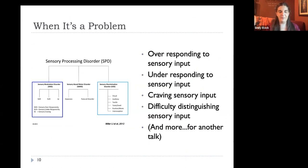But when it does become a problem, there's something called sensory processing disorder. That's when the differences in sensory processing are so pronounced that it is really impeding comfort and function multiple times a day, definitely on a daily basis. This diagnosis isn't officially recognized by a lot of the people who make these decisions. Like the DSM, which is something a lot of healthcare professionals use, there's efforts to get that in there. But so far, it's not an official diagnosis. But I still think that using this model is helpful when we're talking about disordered sensory processing.